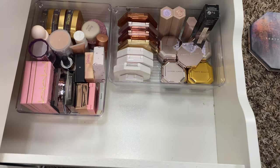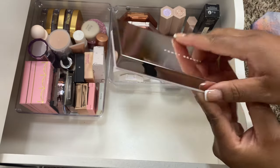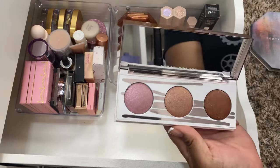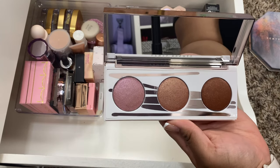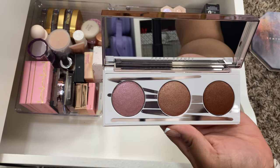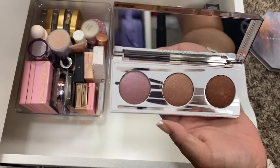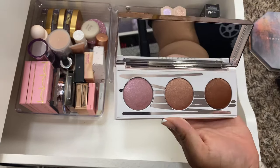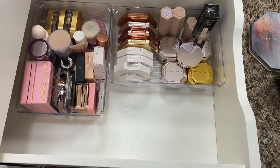This face palette, you guys. So this is what it looks like outside of the packaging. And then on the inside, if we can get her open. This is the Diamond Balm Triple Drip palette, the All Over Diamond Veil palette. So you have Fussy, you have Fenty Glow, and then Hot Chocolate, okay? But that is what it looks like.